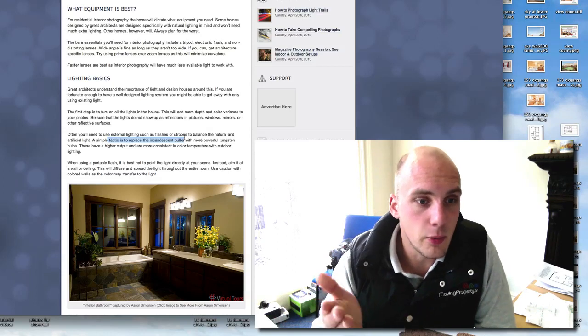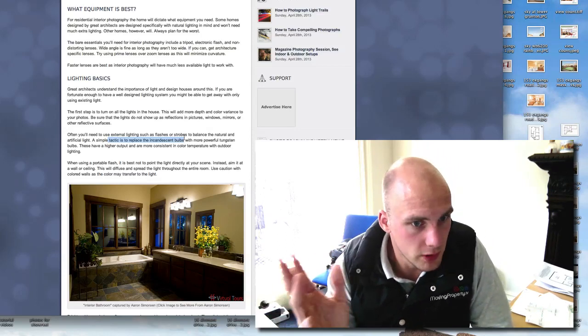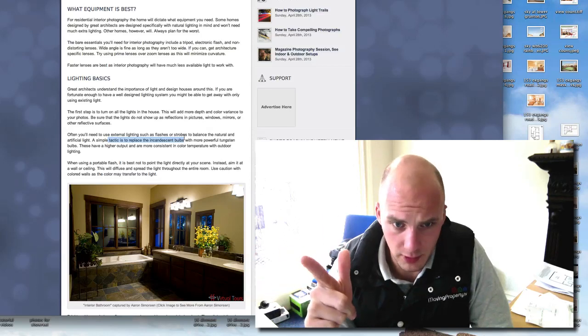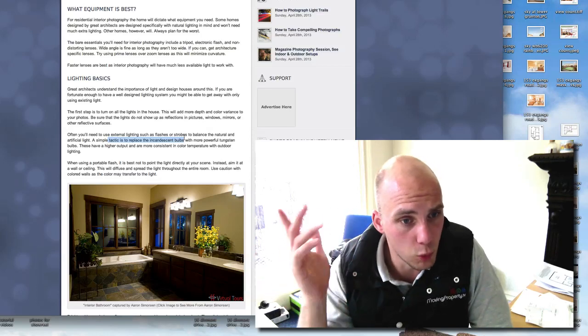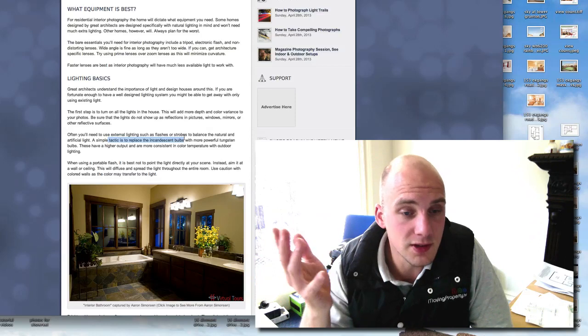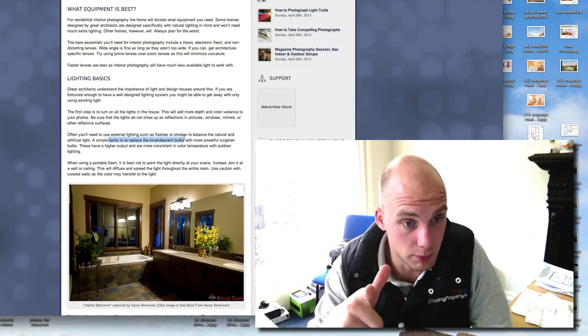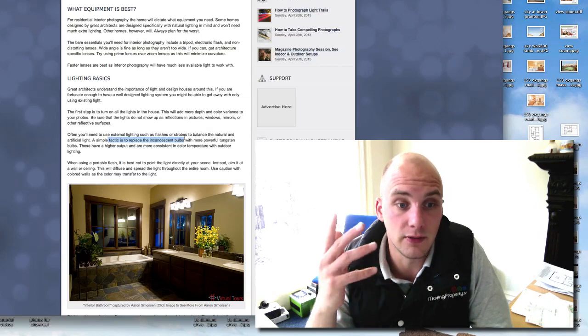And the next thing is that when using portable flash or strobes, it is best not to point the light directly at your scene. I absolutely agree with that. Instead, aim it at the ceiling or wall. Yes, fine. This will diffuse and spread the light throughout the entire room. Use caution with coloured walls, good point, as the colour may transfer to the light.